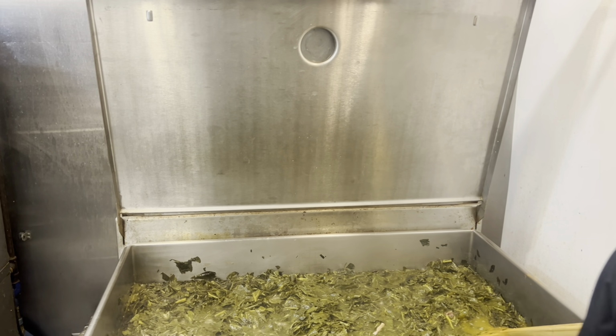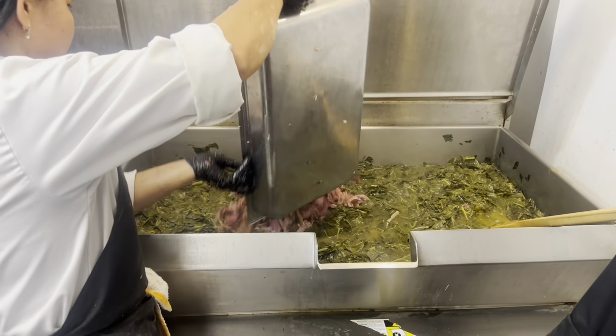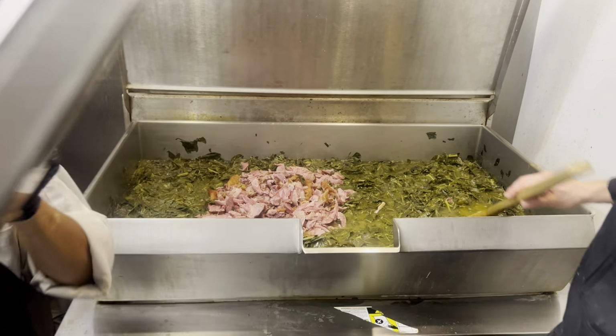A lot of collard greens, man. It was like here and now it shrunk down. There's our smoked turkey going back in. Thank you, Pasan.